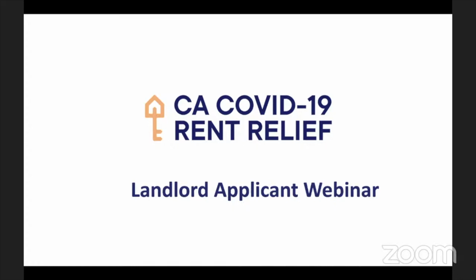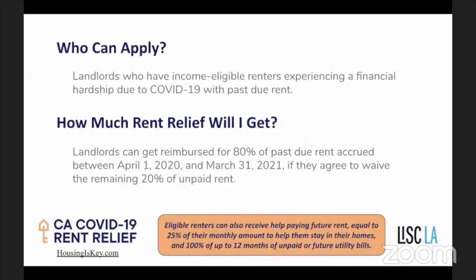So this webinar is targeted specifically at landlord applicants and those who own property in the state of California and have income eligible households. Here we have who can apply. This program is designed so that landlords who have income eligible renters who are experiencing financial hardship due to COVID-19 are able to get that past due rent paid. So how much relief can I get? Based on the current state program, landlords can get reimbursed for 80% of their past due rent that accrued between April 1st, 2020 and March 31st of 2021. Landlords do have to agree to waive the remaining 20% of unpaid rent.